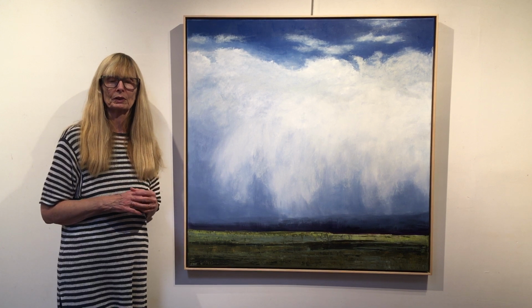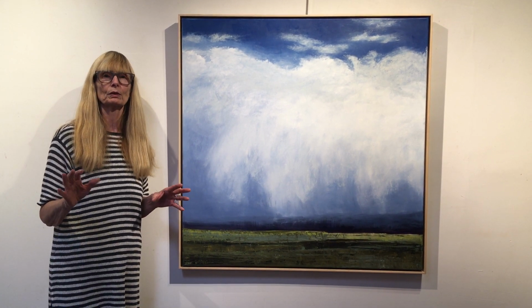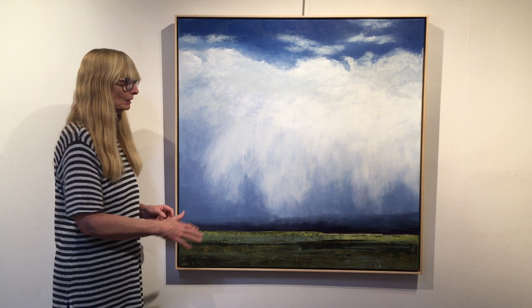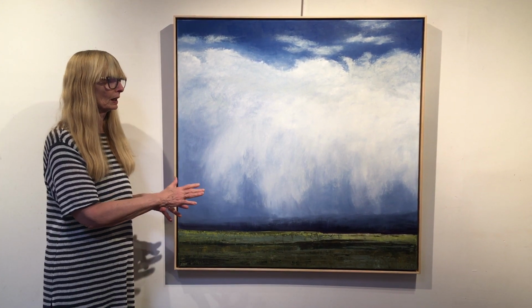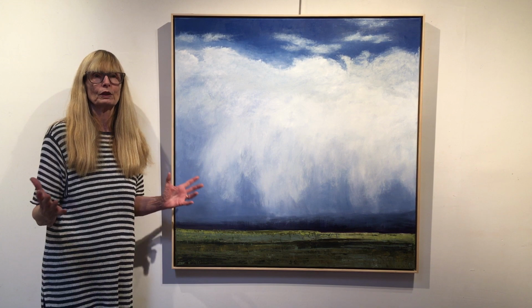That's one of the reasons I really do enjoy from time to time being inspired by my photography. Whenever I travel, I am always taking photographs of the shapes and the forms that I find in the landscape. And a painting like this was seconds that the sky was doing this, and I get so excited visually when I see things like this.